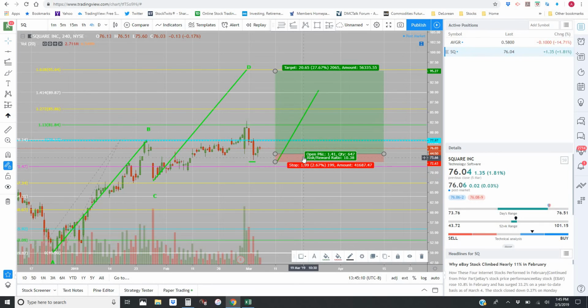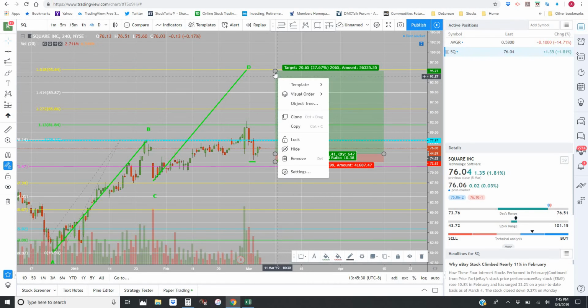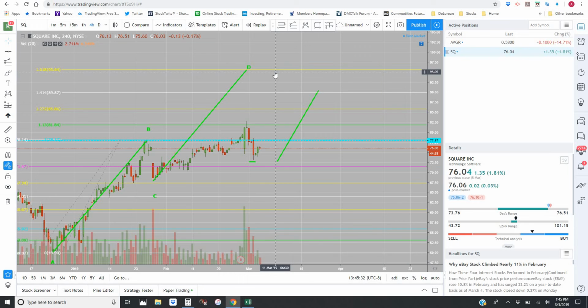I'd say anything using this methodology, at least a 1 to 1, is going to work pretty well, because more often than not, greater than 50% of the time, what's happening right here is going to work in your direction. A 1.5 to 1 risk-reward profile is going to be even better. But almost a 10.5 to 1, I'm risking 2.67% to the downside while looking to make almost 28% to the upside. That's pretty darn good. I'm going to go ahead and take that trade. That's what's going on with that.